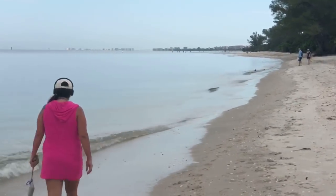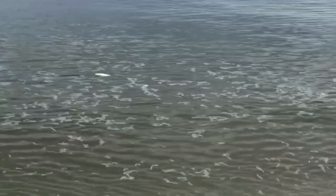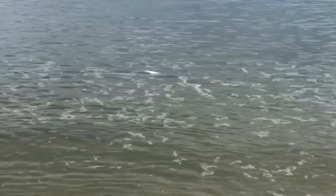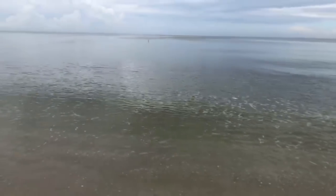Getting a low battery warning. Well, right out there, another reminder, red tide is still lurking. There's another dead fish out there. Well, I almost made it back to where I started, down in Area 1.